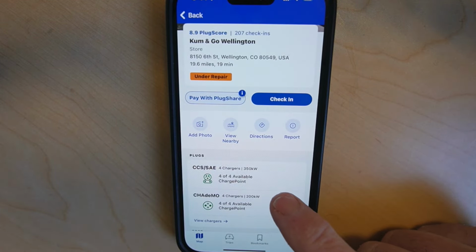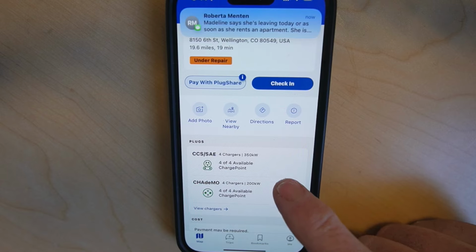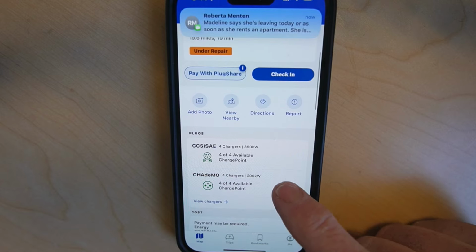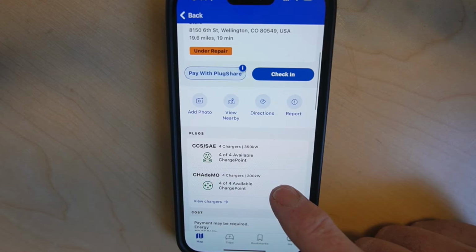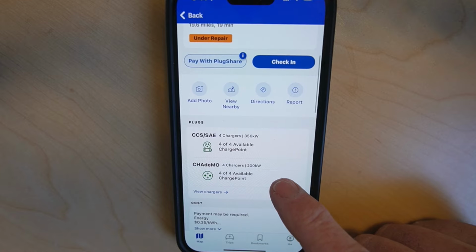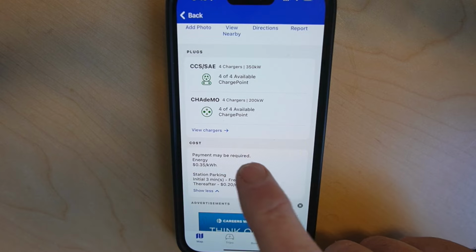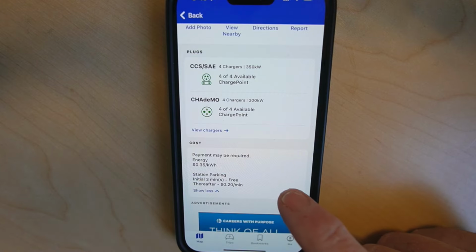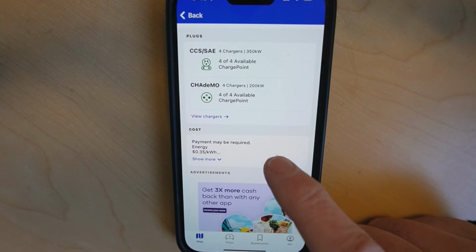What I've got right now is four available, and they're 350 kilowatts. Actually, I think they're a little lower than that. And you've got a CHAdeMO up to 200 kilowatts, which no CHAdeMO car can use that kind of energy anyway. And it'll show me the cost. How much is this going to cost me? Well, that's not bad, 35 cents a kilowatt. Wait a second. Now we look and see the fine print.